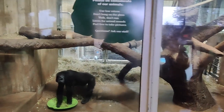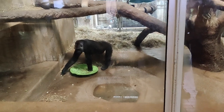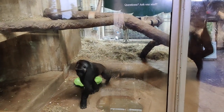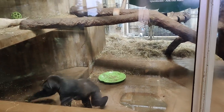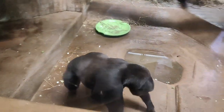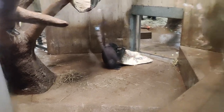This gorilla is eating something. This gorilla is funny, and he eats like humans. The gorilla is big. Male gorillas weigh 400 pounds and female gorillas weigh 200 pounds. Wow, that's so heavy.